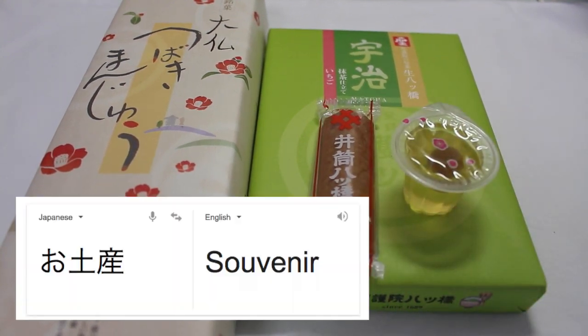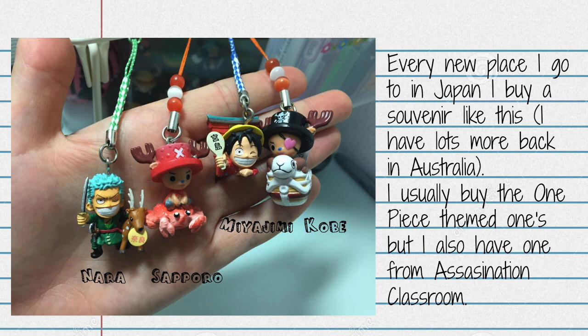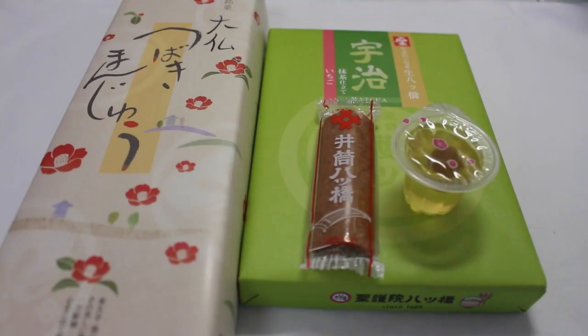Omiyage is often translated as souvenir into English, but it isn't a souvenir. A souvenir is something that you buy on your trip to remember it. Omiyage is more of an obligational gift you give to someone else. So it's generally given to people that weren't able to make the trip. You bring it back for your co-workers and boss and family.